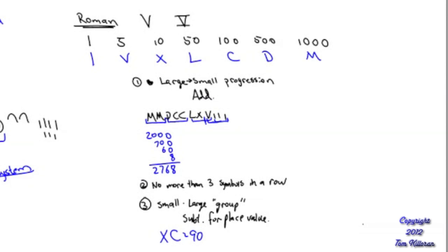What if I write IV, or what's better than that? CM. What's CM? 100 from 1,000, so that makes it? 900. 900, because it's 1,000 minus 100. Now, this small, large group has to be in place value. In other words, this 1 cannot go in front of this L. That makes no sense because it's too far away. There's a logical place. So the only thing that can go in front of an M is a C.